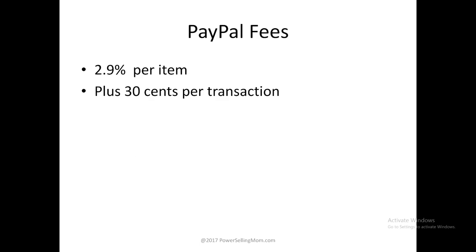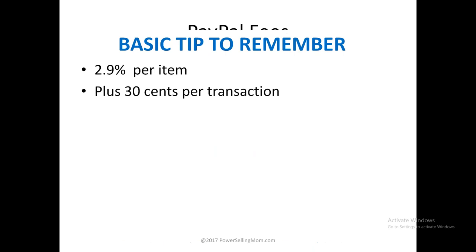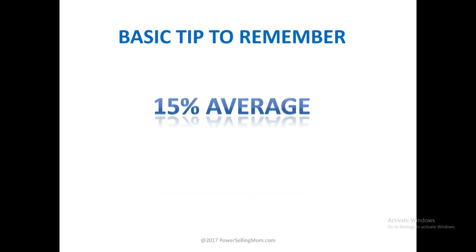Next, we have the PayPal fee. Now, the PayPal fee is 2.9% per item plus 30 cents per transaction. Pretty straightforward. Now, here's how I live my life. 15% average. So that means that if I'm going out to Goodwill or to a garage sale, which is my favorite, and I'm going to buy something, or I'm at Ross, before I buy those dresses, so if they're $9.99, no matter what I sell them for, eBay is going to take 15% between eBay and PayPal. Fees are going to run about 15%.